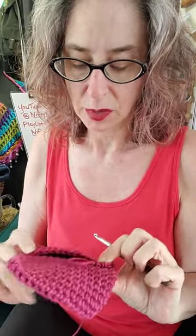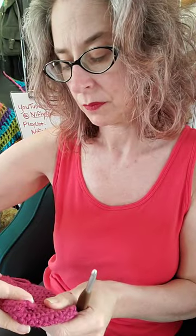And I think I'm going to do one even row next. So I'm just going to go across. I'm not going to decrease. I'm just going to go across. So 2, 3, 4. So it's not quite so pointed. 5, 6, 7, 8, 9, 10, 11. So I'm down from 15 stitches to 11 stitches.